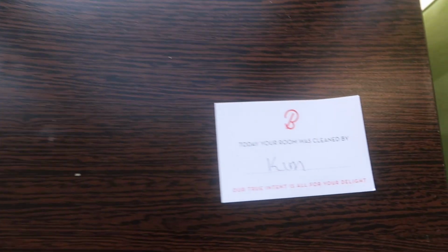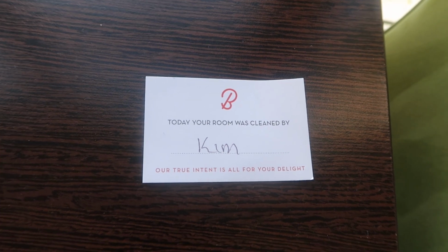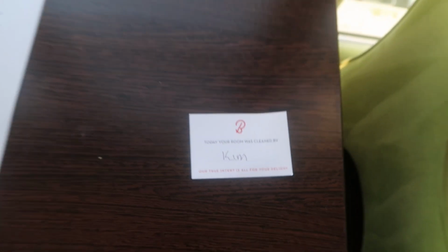And there is also a really lovely little note from a lady named Kim, and it says that she cleaned our room today. So thank you, Kim, for cleaning this room because it's absolutely spotless.